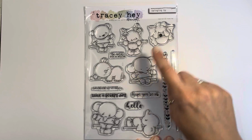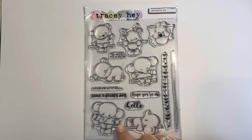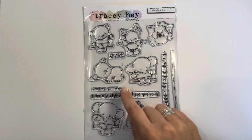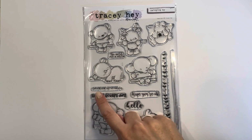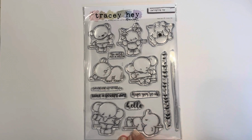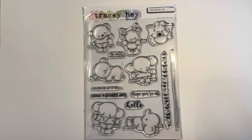You've got a koala, a rhino, and then 3 little elephants all in different positions. And then the sentiments say, be wild for a while, swinging by to say have a lovely day, or swinging by to say hope you're okay, or just hello. But again, I've drawn them as though they're swinging and they're on swings, but I've also used them in different ways. So always think outside the box.